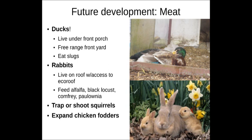I could probably tuck them onto the garage roof so they wouldn't take up any space on the ground and have them as a communal colony. I hate the idea of having one rabbit per cage in these little prison systems. And I discovered that they can actually eat black locust leaves, which is a really helpful match for this site. And we could also feed them some alfalfa, comfrey, and paulownia from on site.